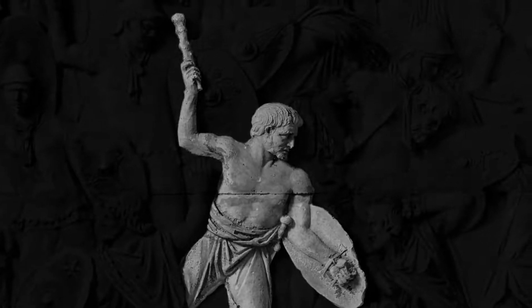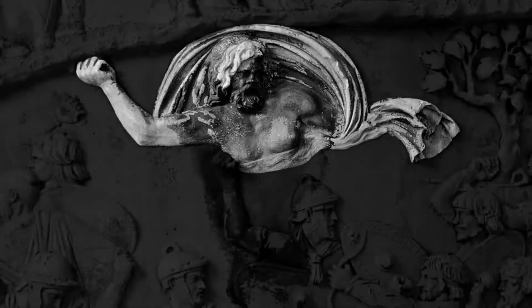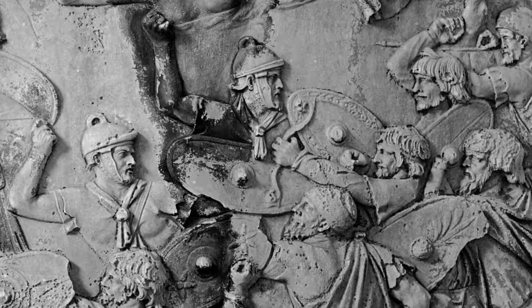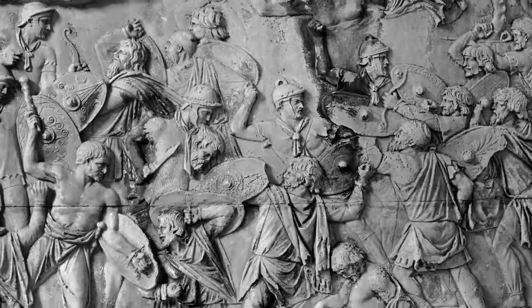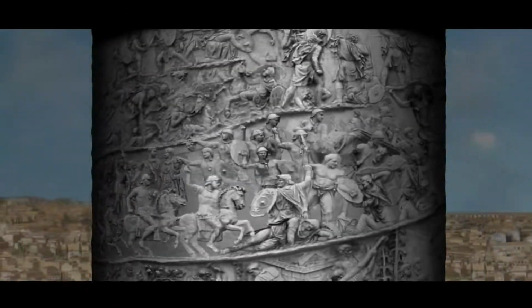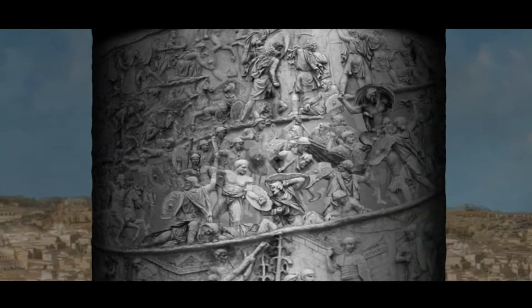Jupiter, from above, helps the Romans by hurling his thunderbolts. The Dacians, always represented with beards, try in vain to resist the fury of the legionnaires. With a special effects graph, we can render the scene three-dimensional in order to better appreciate the complexity and the realism.